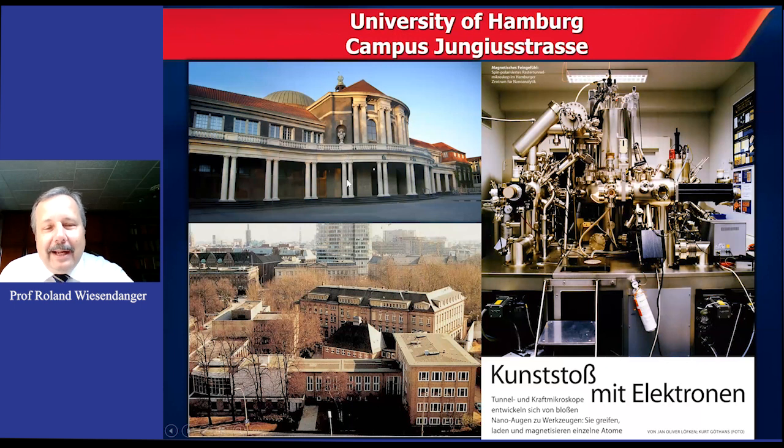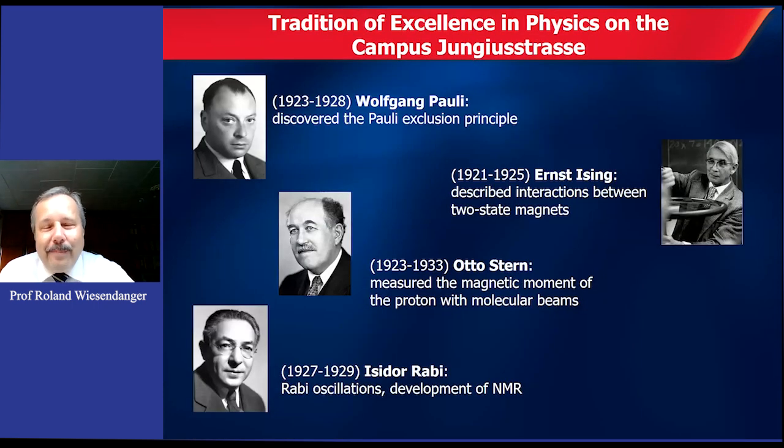So this is the main building of our university, and here the campus where we do all this research in about 20 different labs of this kind. And I do hope that you have once the possibility to visit us, so that I can show you also these labs. And so I very much want to invite you, when you have a possibility, to come to our campus. This campus has really a strong history.